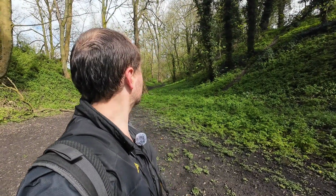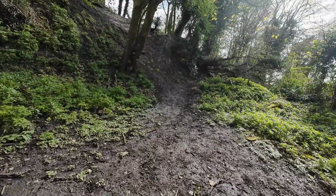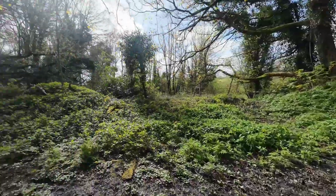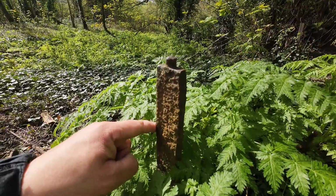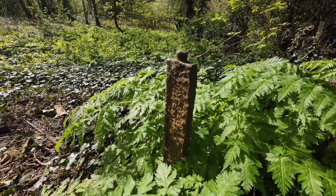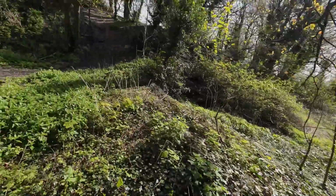It's got that vibe to it. I've just noticed bits of stone sticking out the side of there, and also some very old metal. If I go and show you this first, this is really cool. So right, this is actually the first thing what I found, this big piece of metal sticking from the bottom of the soil. I have noticed several bits and pieces.